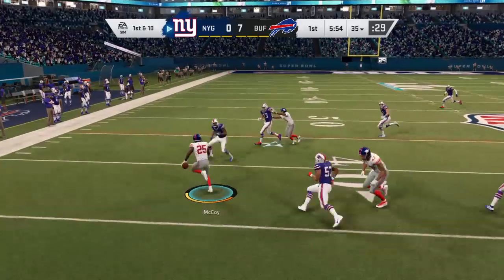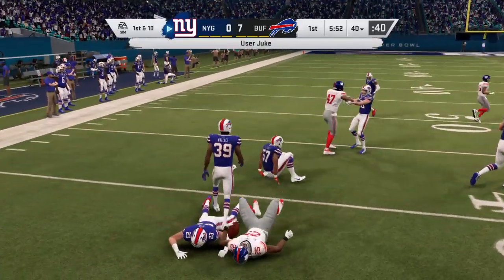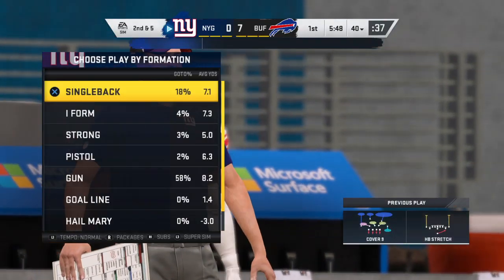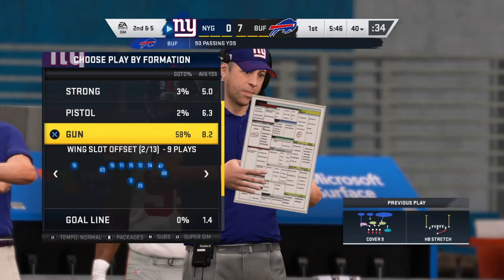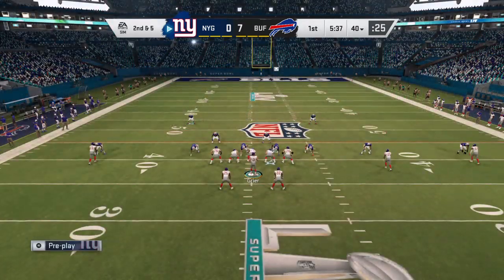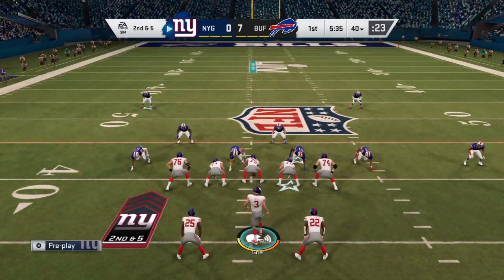They'll start the drive with a carry by McCoy. 5 yards is the tally on 1st down. That brings up 2nd and 5. A quick burst there, and he nicely bit off a pretty decent gain. After the pickup of 5, here's 2nd and 5.